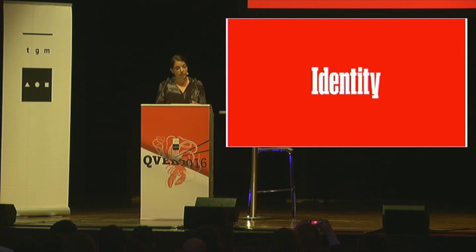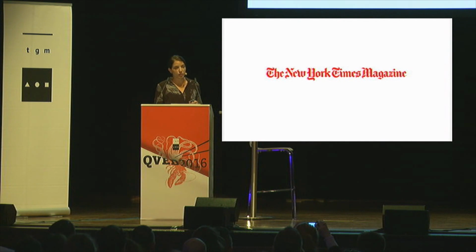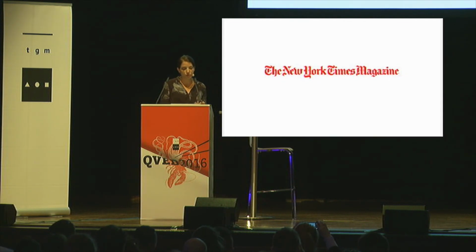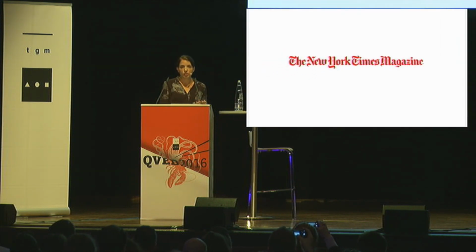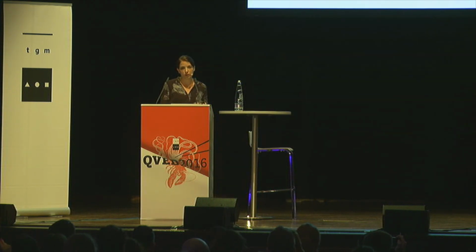So we started with the identity. This is our old logo. It's very recognizable, and we thought that was a good thing. We didn't want to do anything to really radically change it. We just wanted to modernize it and make it more elegant. So we decided to work with Matthew Carter, and we asked him to increase the contrast on the logo and to make it more geometric.